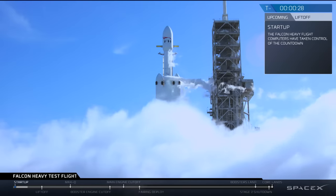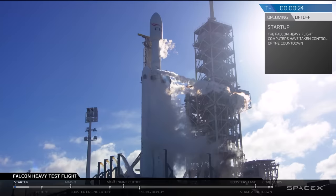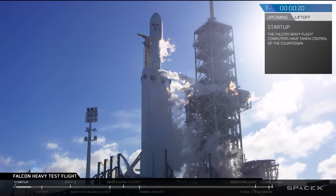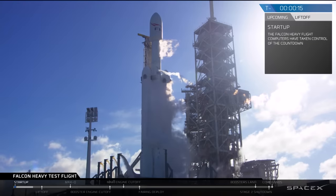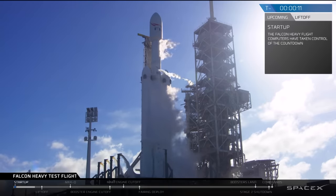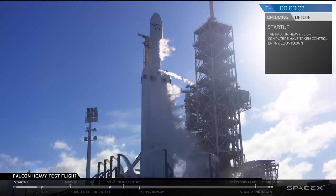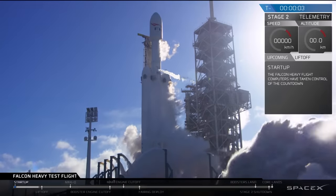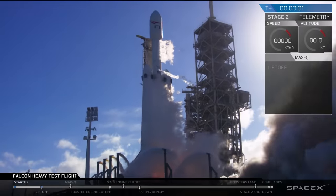T-minus 30 seconds. Launch director on countdown one. SpaceX Falcon Heavy, go for launch. Falcon Heavy is configured for flight. T-minus 15, standby for terminal count. 10, 9, 8. Side booster ignition. 6, 5, 4, 3, 2, 1, 0. Ignition.